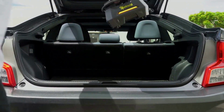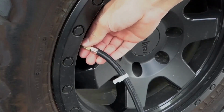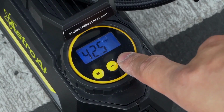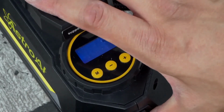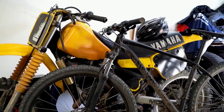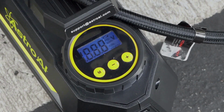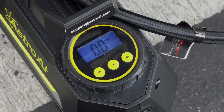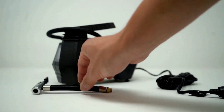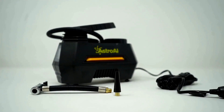AstroAI tire inflator. This one is truly in a league of its own. It features programmable settings so you can preset your desired tire pressure, and it'll automatically shut off when it reaches the correct level. No more guessing or overinflating. Despite its powerful performance, it's surprisingly compact. It easily fits in your glove compartment or trunk, so you always have it on hand in case of an emergency. Trust me, having one of these in your car is like having a guardian angel for your tires.